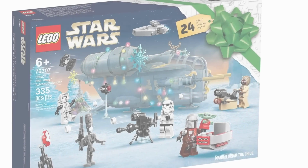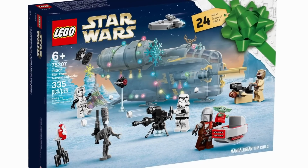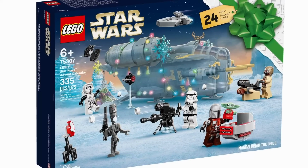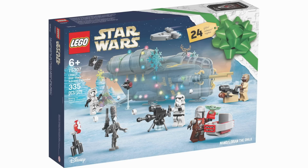After those summer sets, September 1st, we'll see the advent calendar for $45. Of course, we've come to expect this every year from LEGO, so it's nothing new. Nothing else is known on it, so we can't really speculate or say anything too much about it, but it'll be there for all of you waiting for it.